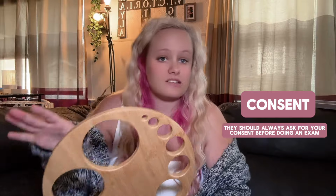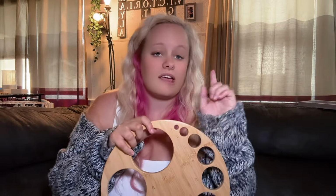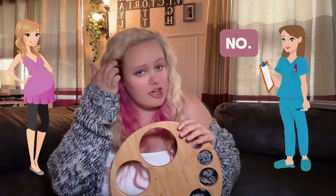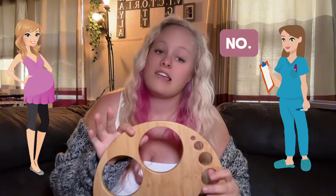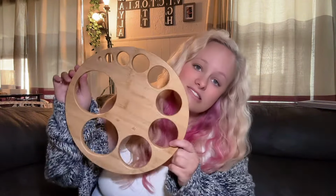So what they are going to do is, first of all, let's talk about consent. They should always be asking for consent to check your cervix at all for any single thing that they do, and you always have the right to say no. And here's how you say that. You say, is this cervical check going to change the course of action? If the answer is no, it is not going to change anything in your plan of care, then you can say, I'm good, I don't want to do this.